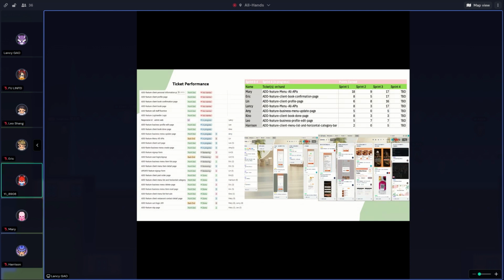Over the past sprints, our team has made significant strides in developing a responsive, user-friendly ordering platform for restaurants. We have successfully implemented a range of features from menu management and user profile to complex API integrations. As seen in our performance summary, each team member was assigned specific tasks related to either the front end or back end, with tasks categorized by their status, whether not started, in progress, or reviewing. Analyzing the points earned across the sprints shows consistent progress, and each team member has contributed effectively, from back-end API development to refining the front-end interface.